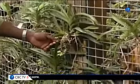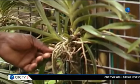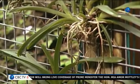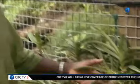They hang from trees, vines, and so forth. The root system basically absorbs moisture from the atmosphere, as well as nutrients from any of the decaying material on the tree. Okay? You also have plants that are terrestrial and normally will grow underground themselves. Okay? Orchids and ferns would be termed epiphytes.